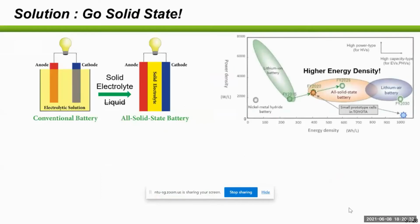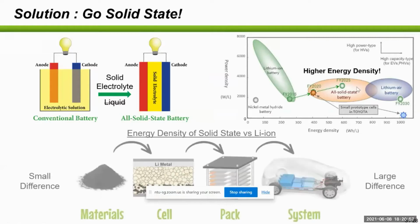So, as I was saying, the energy density of the solid state battery is also quite a bit higher compared to conventional lithium-ion batteries. Toyota made a prototype in 2020 at 400, and very recently Samsung made a prototype with 700 watt-hours per liter. So this is also very good news for solid state battery technology for small scale fabrications.